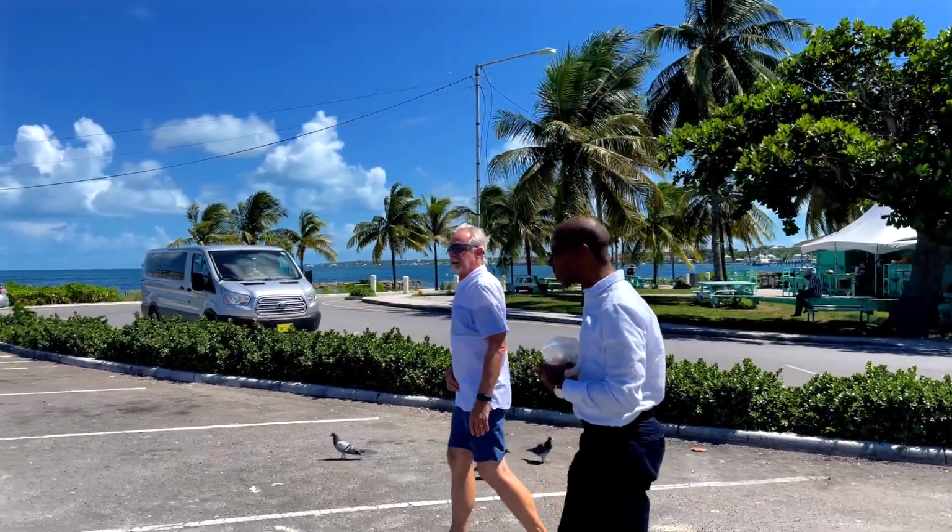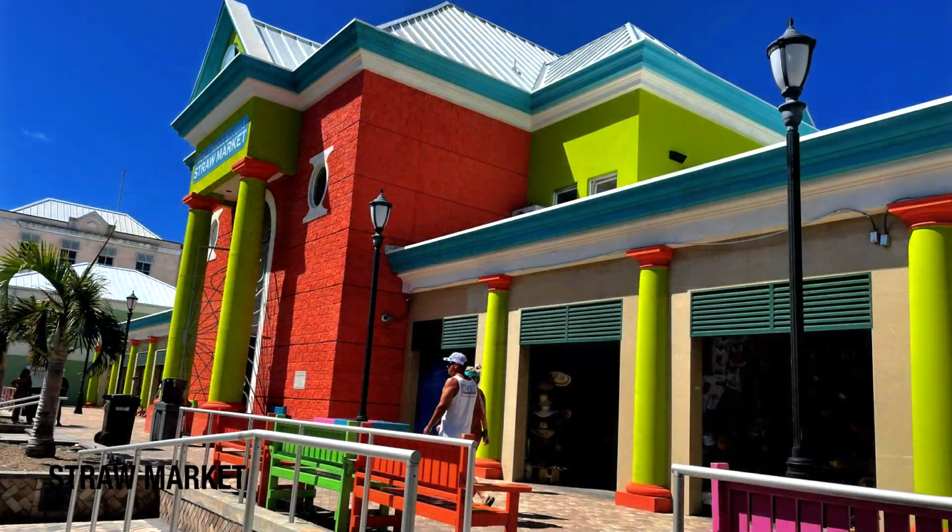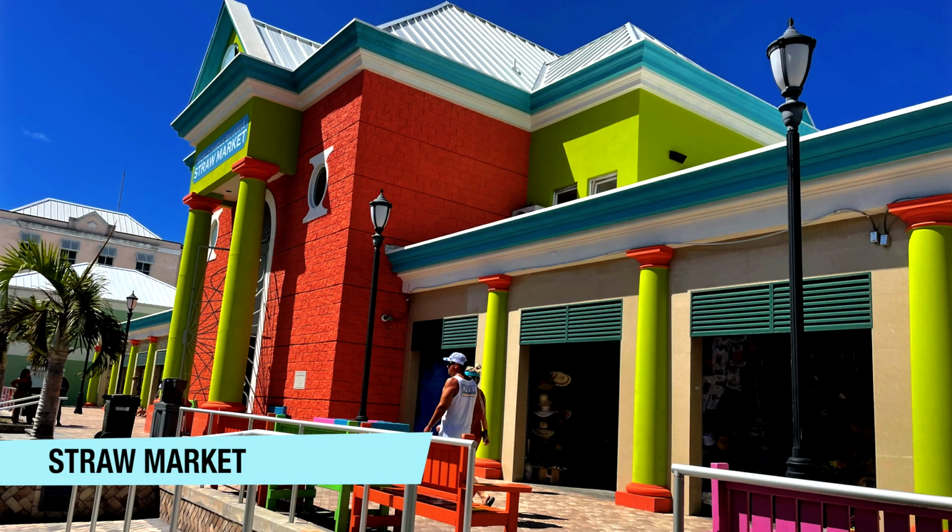After lunch, Pastor Moss dropped us off near the port, where we quickly passed by a few sites downtown before heading back to the ship.